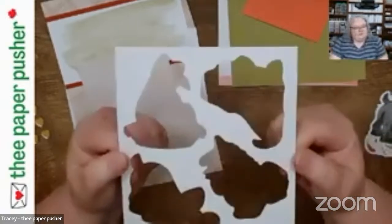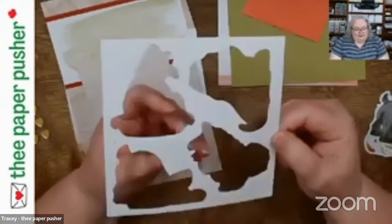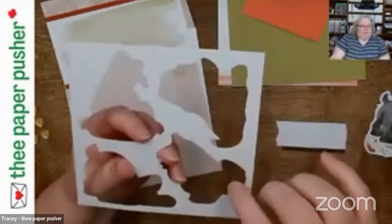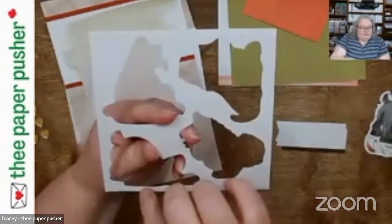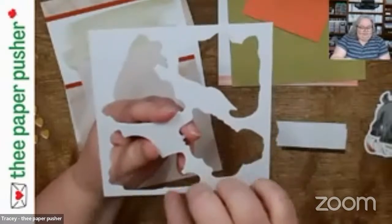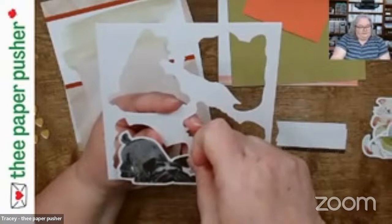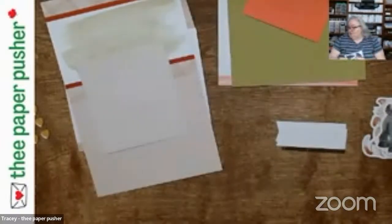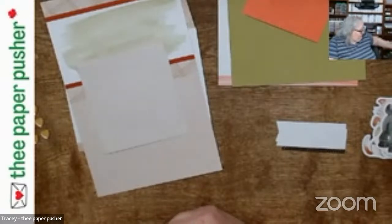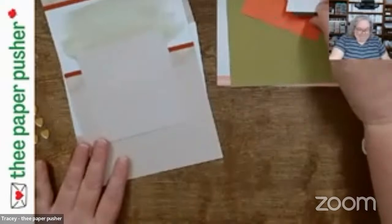I'm not sure you could do anything with the negatives other than, if you wanted to, sponge the shape on a new card. Like if I wanted to use this guy on a spare, I could use this as my frame to sponge a background color and then put him on just slightly offset, and it would look like a shadow. So again, there's always a use for a negative piece of paper. There's always something in crafting. Okay, so one of those and one of these.